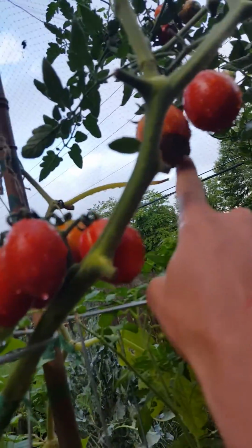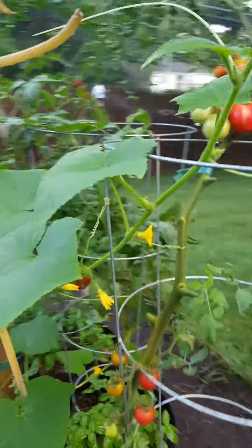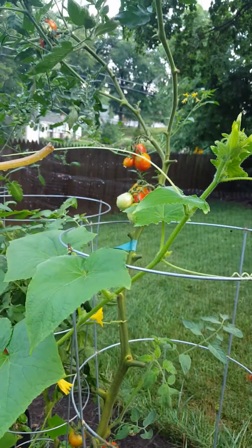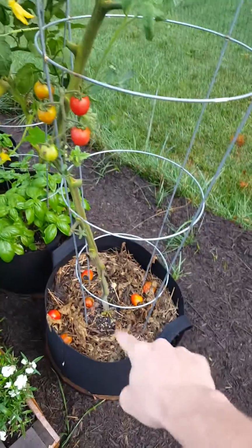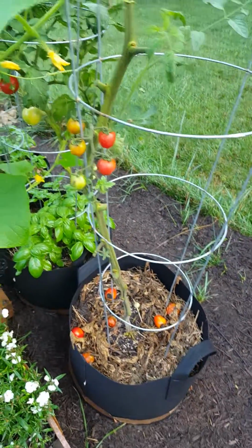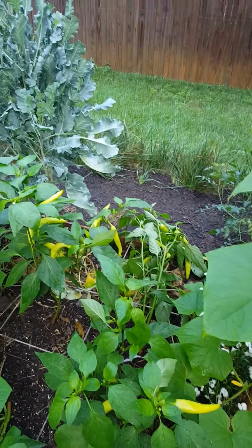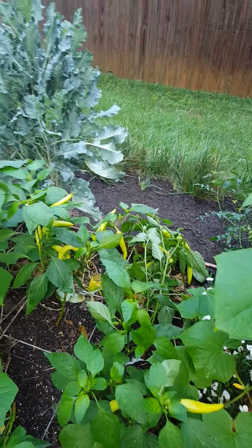You can see this one still had rot, but it seems like putting that calcium supplement in there through the tubs turned out okay. So I'll probably make sure in the future, whenever I plant my tomatoes next year, I just augment the soil underneath the tomato plant with calcium. Pepper plants are looking real nice. These are my Hungarian wax, and I'll be harvesting them soon.